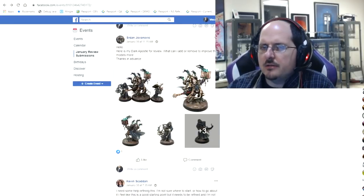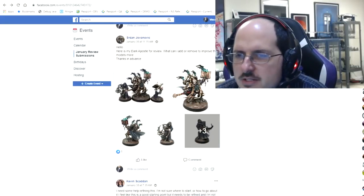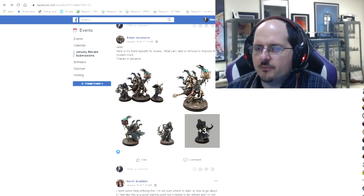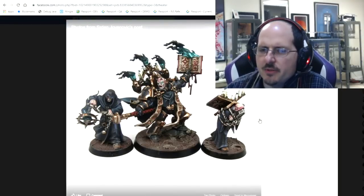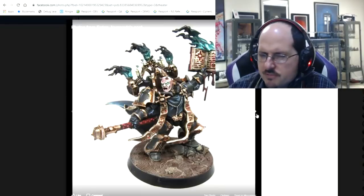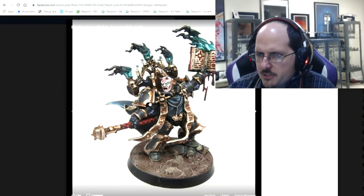Okay, Senior Dan, I'm gonna call it. Dark Angel's Apostle, what can you add or remove to improve the model more? Sure. So our black is a little better here, but again, we could pop a little farther, see previous comments about black. Make sure we're very careful and clean with our paint job, going back and cleaning it up. Like the gold here is where it doesn't belong, so we want to make sure that's nice and in place.